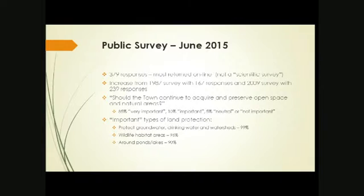85% of the people on that survey said it was very important that the town continue to acquire and preserve open space and natural areas. 10% said important, 5 were neutral or not important. So a very large percentage, as you can see, said it was very important. And of those people, the important types of land protection, everyone said the protection of groundwater. Well, 99% of you did. Protection of groundwater, drinking water, and watersheds. 96% said wildlife habitat areas were important. 90% said around ponds and lakes.